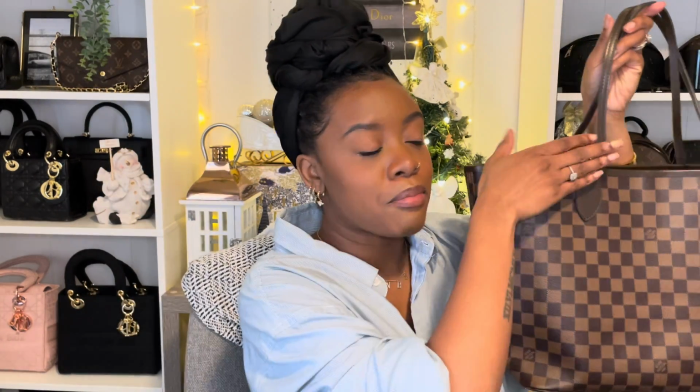So the third bag in my sell list is my Neverfull. So I wore this for the first time to go visit my parents. And the same issue I had with all the Neverfulls I've had in the past, because I've had a couple, is that these straps are so thin.